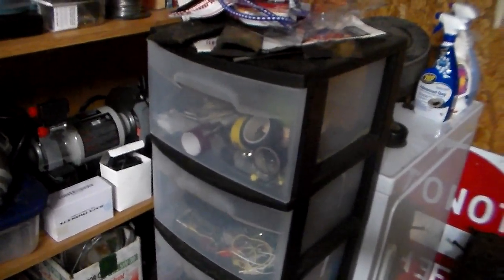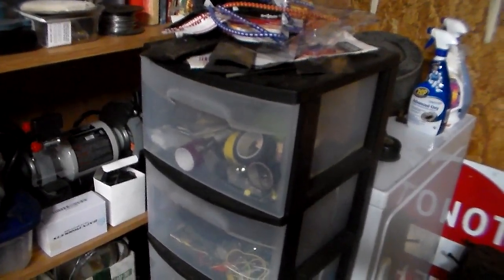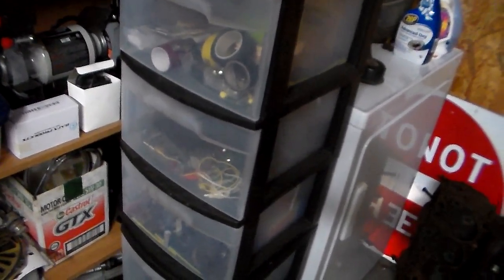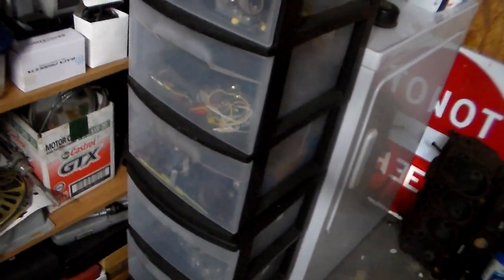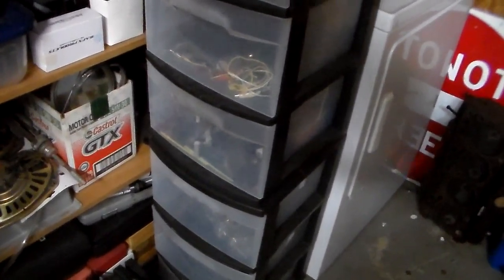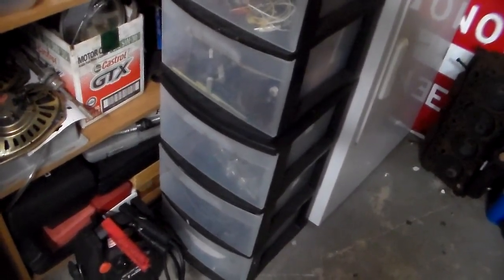And this is my shelving unit. From the top we've got tapes, adhesives, air fresheners, paint pens, paint markers, tie straps, tie wraps. Then we've got electrical stuff in that one: meters, cables, alligator clips, flashers, you name it, test lights. Down below we've got some, I don't know what's in that one exactly. I think maybe some more bodywork stuff.